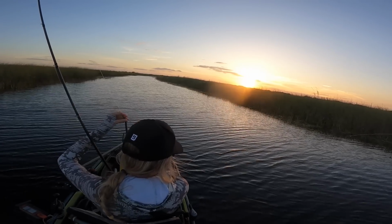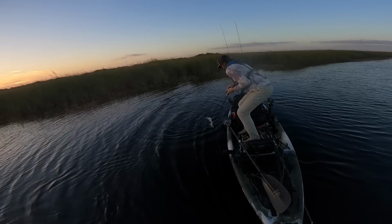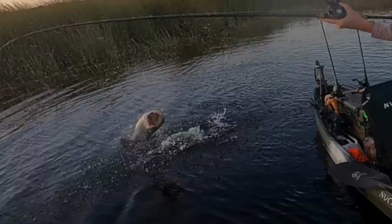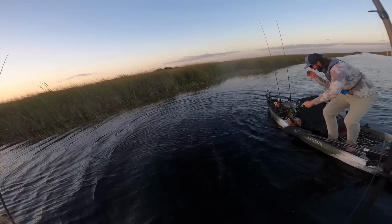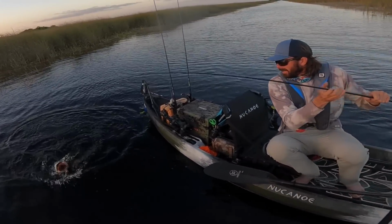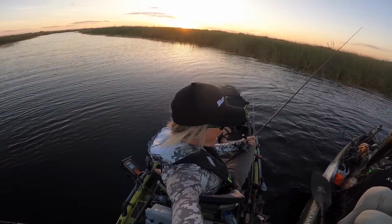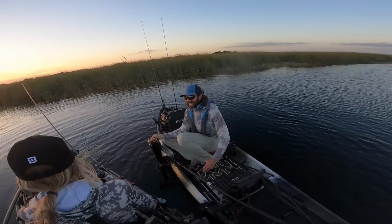I got a big one. Yeah, I do. No, you don't. Yeah, I do. I'm gonna catch more fish. Oh my gosh! Babe! I told you I got a big one. Babe, that's huge! Babe, that is freaking huge! Holy cow! Oh man! Last minute heroics. How about that? That is ridiculous. Give me a freaking kiss now.